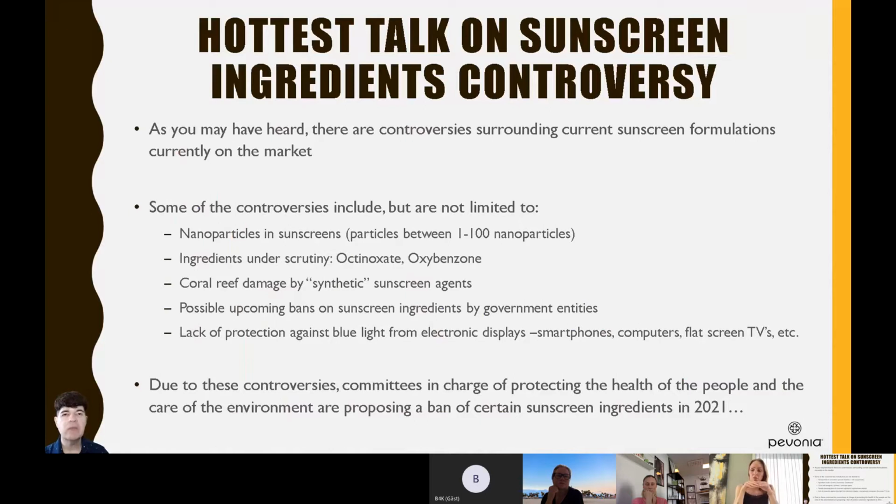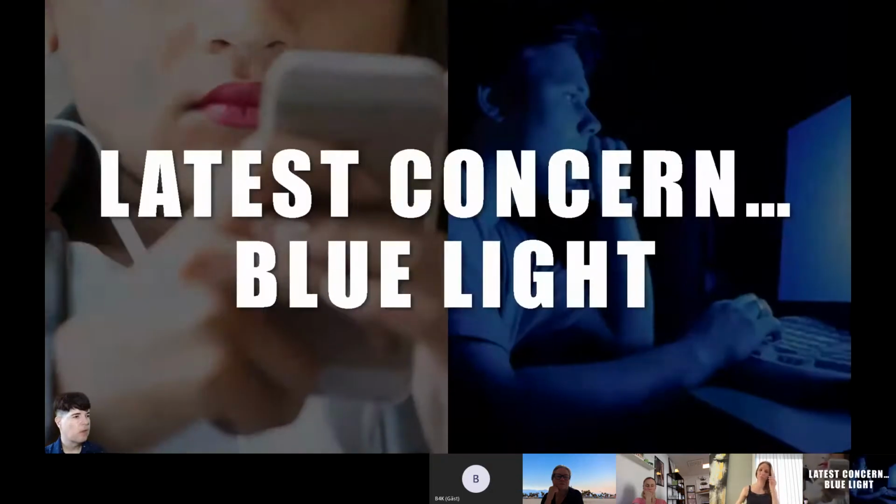And many sunscreens nowadays still do not offer any protection from HEVL. All right. So even though HEVL is not necessarily that mandatory, it's still an extra boost for your skin health and protection. So in reality, it is very important that you are well protected with the proper ingredients and the proper filters. So the latest concern nowadays is blue light, or HEVL, correct?